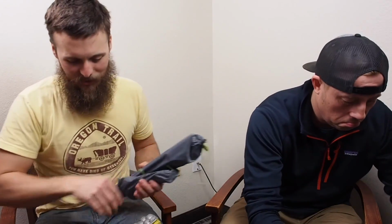So, pack, what are you taking? The Zpacks Arc Zip. It's something that I just purchased literally like 2 months ago, and I can't wait to try it out. I've got the ULA CDT. I think we'll just throw the gear over the camera as we go through it.